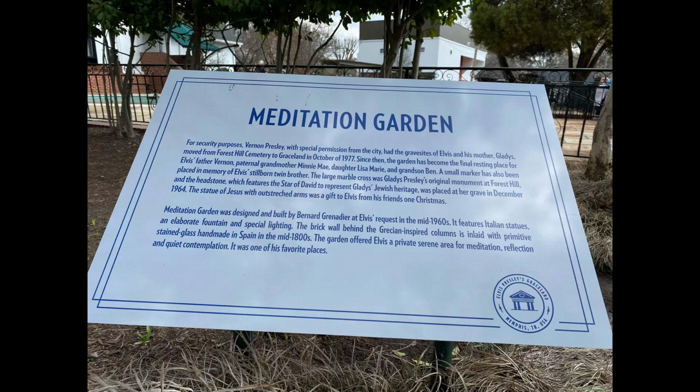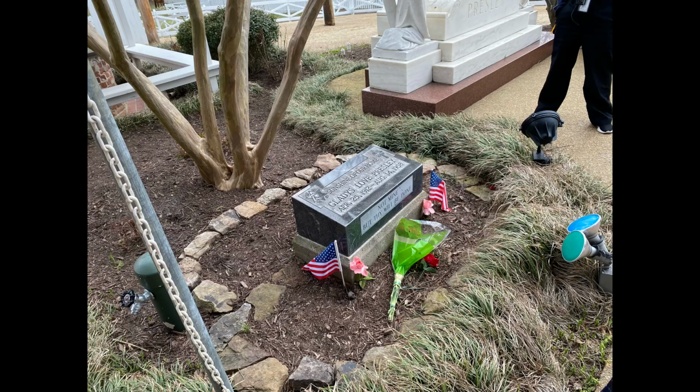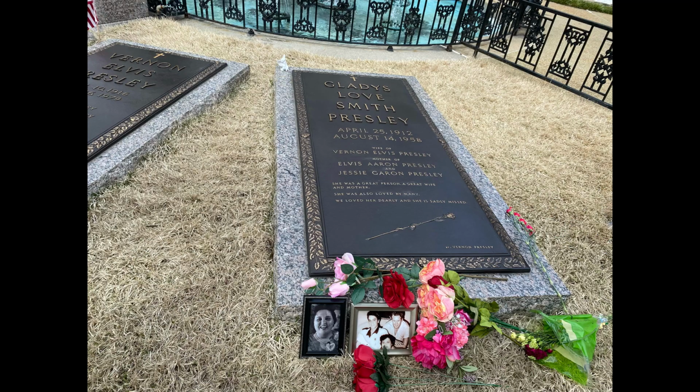Next, we go into the meditation garden. This is where the entire family is buried. Now, Elvis's grandmother originally was not buried there. They had to get permission to move her. When they got permission to move her, they took the headstone and everything. It took a little bit for her to finally get buried there, but she's now there with all the Presleys.